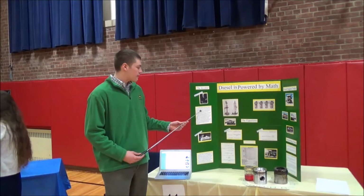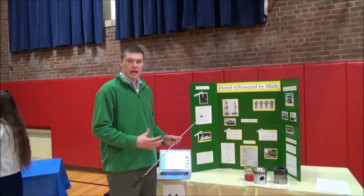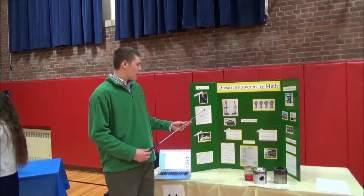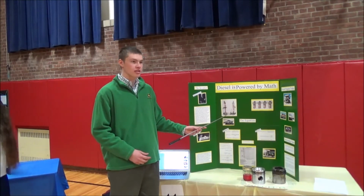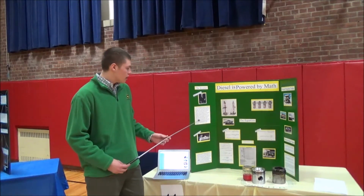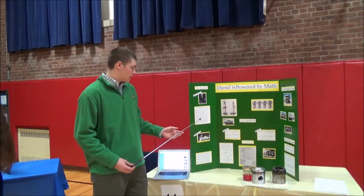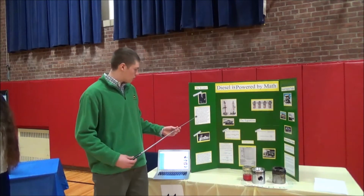In 1885, Rudolf Karl Diesel was looking for a newer, more efficient way to run engines to power vehicles of that time. So by 1893, he created this single-cylinder prototype of the diesel engine as seen here. This created 25 horsepower and ran off peanut oil. That was the first kind of fuel before the carbon fuel was produced.